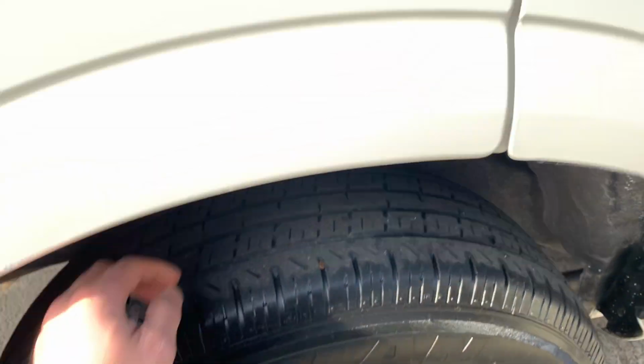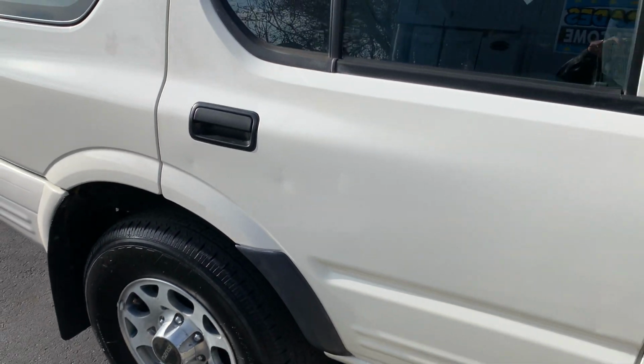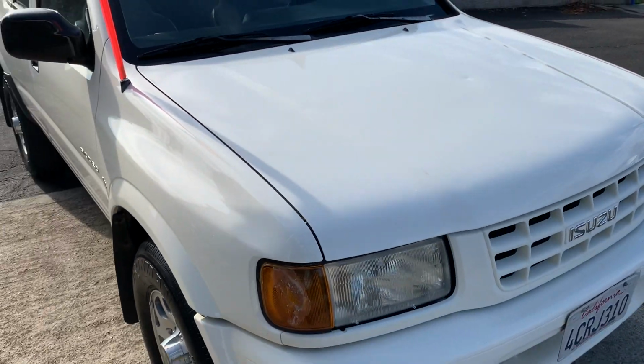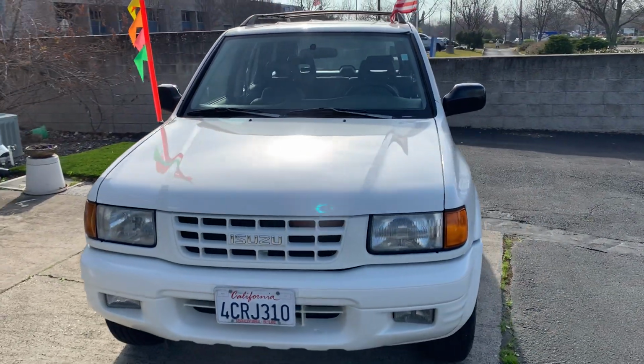Good rubber still left on the tires. Couple little dings right there. One small ding up on top on the hood. Other than that, the body is really, really straight. Haven't seen one of these in a while.